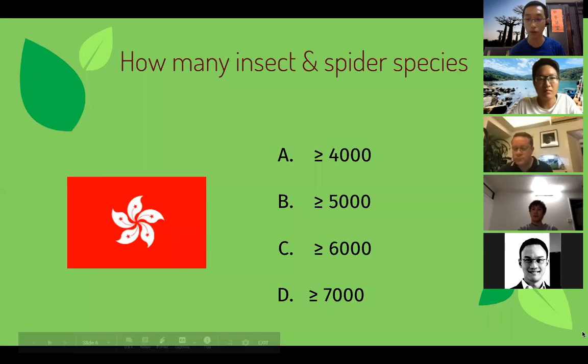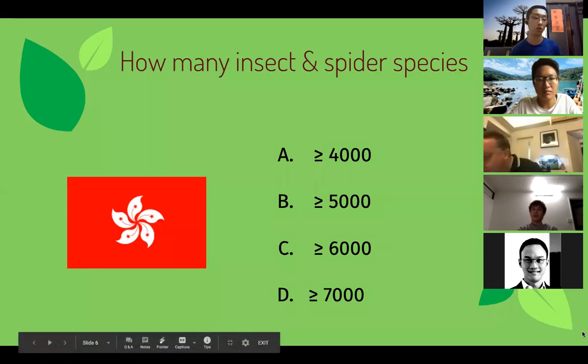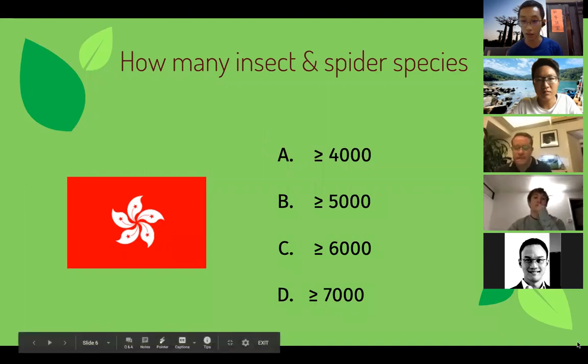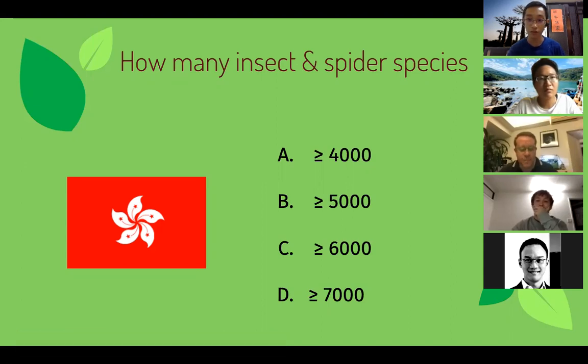So here we're going to do a little bit of a quiz. How many insect and spider species do you think Hong Kong has? We have four options: more than 4,000, 5,000, 6,000, and 7,000. I'm just going to open the chat here. Just type the letter. So far it's split between C and D. So mainly the answers are within C and D.